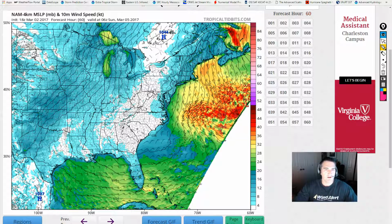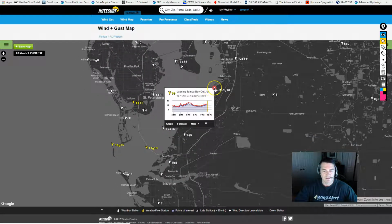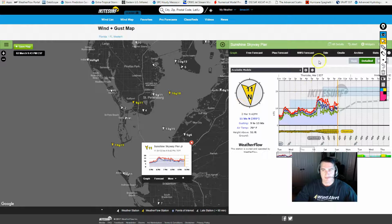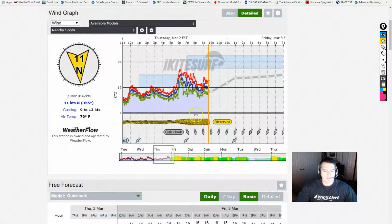We'll go ahead and take a look at the area right now on iKitesurf, and we'll zoom in. You can already see 16 knots gusting 18 at Lansing, Tampa Bay, Cut J. This is along an open area right here. We'll go down to Skyway Pier because that's going to be closer to where ground zero will be for the contest. And let's go into all details, and I'll blow up the screen, take a look at the models.